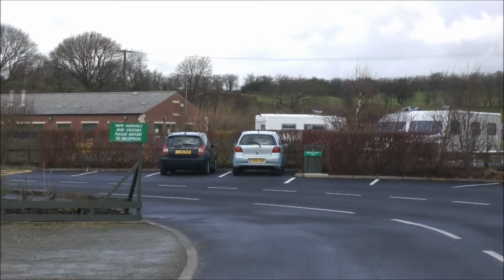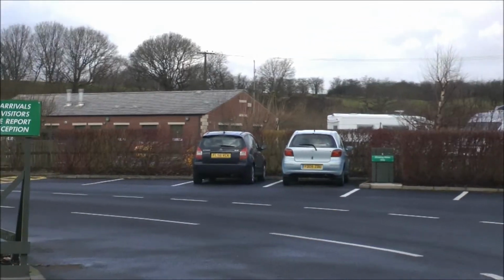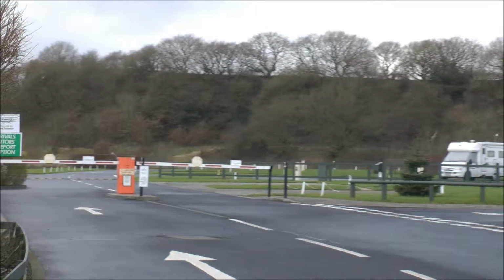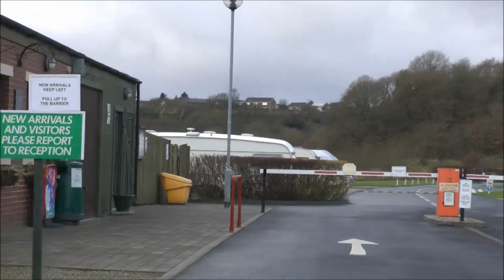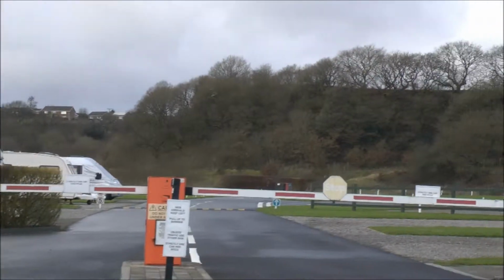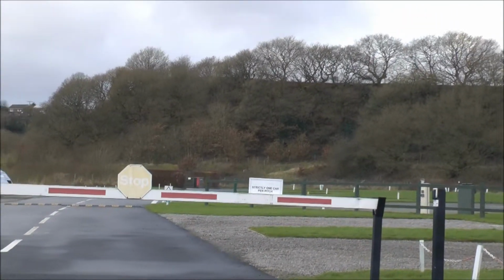Then you continue through that first barrier once they've raised it for you. Just a very familiar Caravan Club approach with arrivals, pull forward all the way. You can see the site offices to the left. Because we've already been here, we can go to the right and let ourselves in through the barrier.